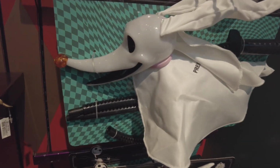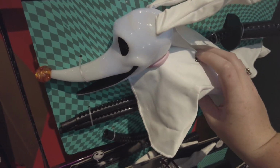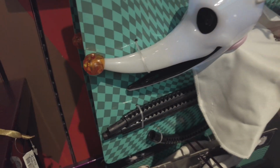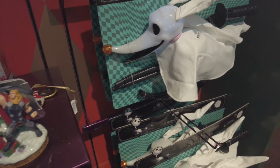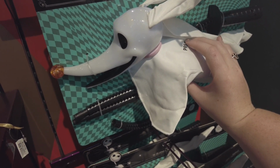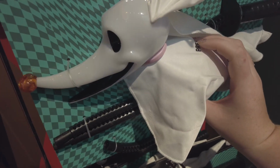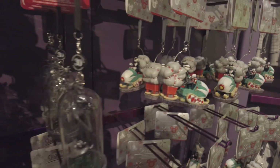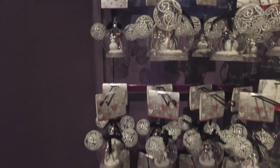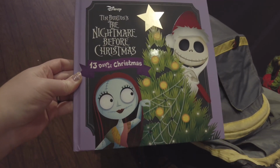And then you can walk with Zero. It says press. So he does light up. His nose lights up. Yeah. Blinks. Looks like he's pulsing. Cute. 13 days of Christmas.